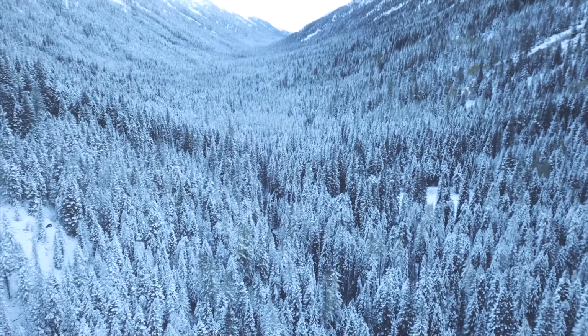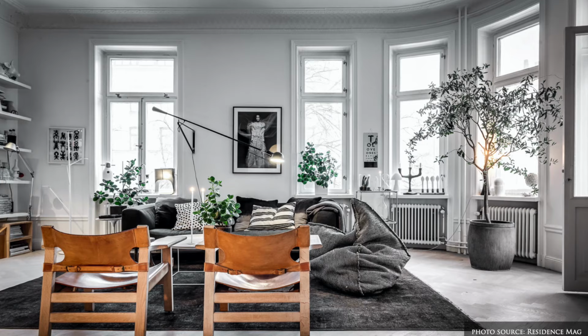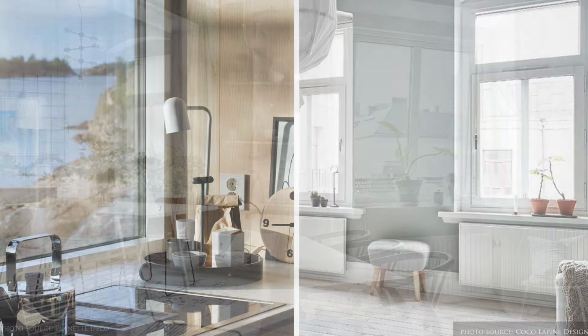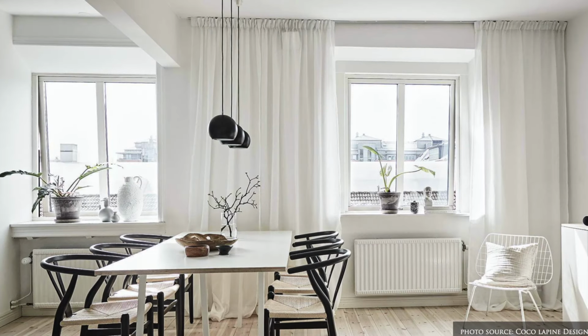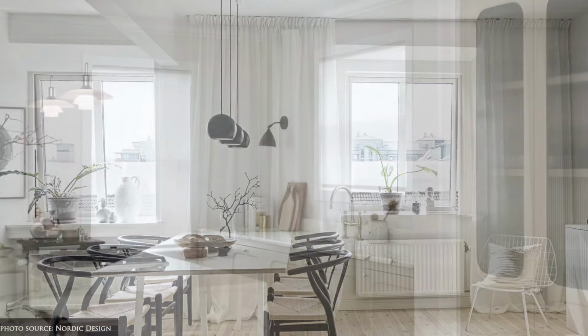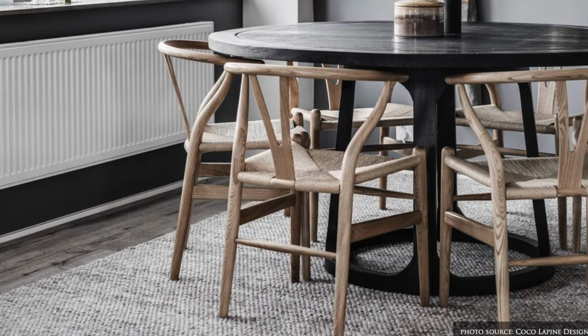As the long cold winters restrict daylight hours, minimal window treatments are used. Favoured choices are sheer and lightweight linen curtains and Roman blinds. You really want to maximise natural light. Functionality and simplicity are at the centre of Scandinavian design.